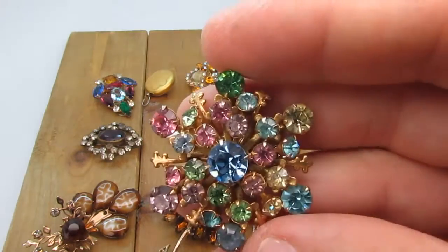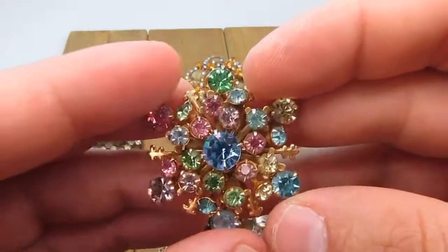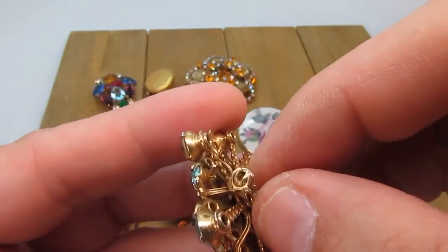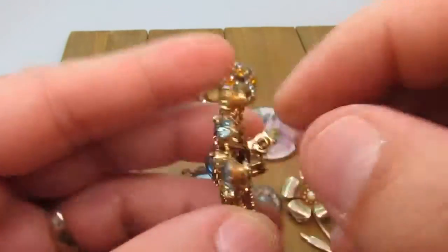Nice little multicolor snowflake style rhinestone brooch or pin. I thought that was really cool. Get another circa mid-century piece, so 1950s, 60s. There you go.